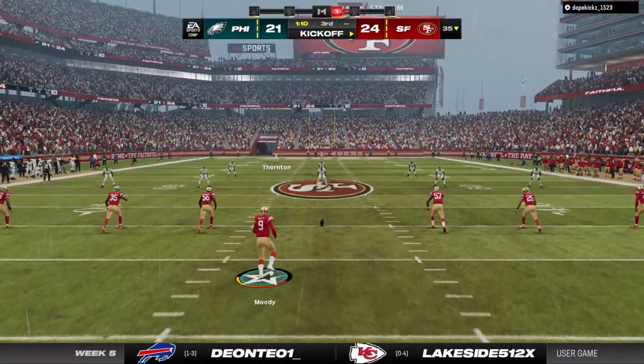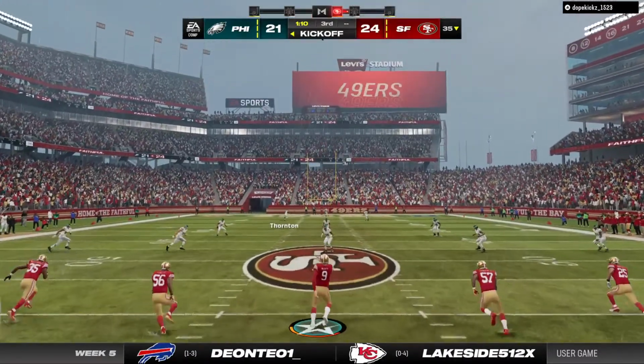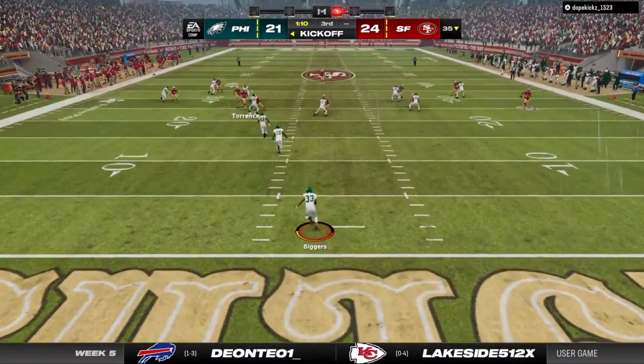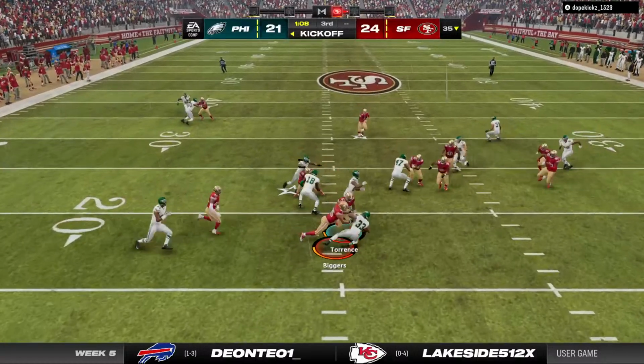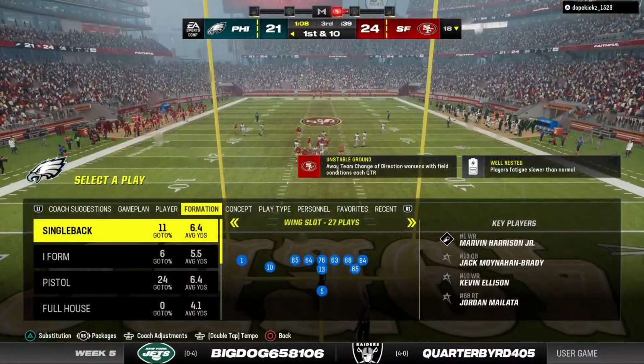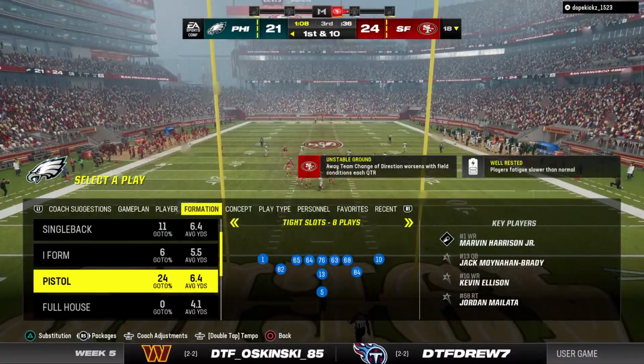So here's Moody back out there now to send this one away. And here comes a return from a few steps into the end zone. And he'll be brought down shy of the 20, so the decision to bring it out of the end zone, not a good one.